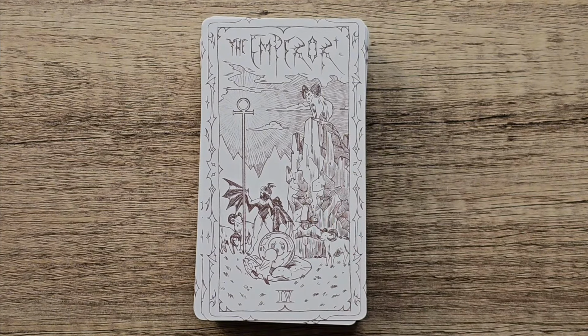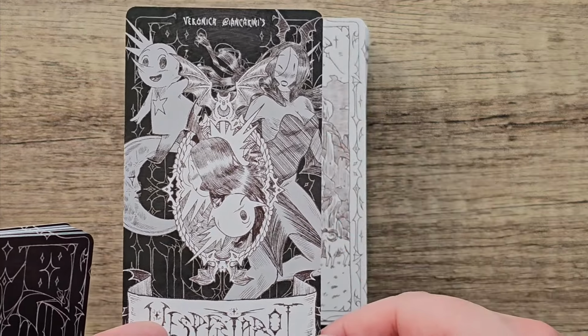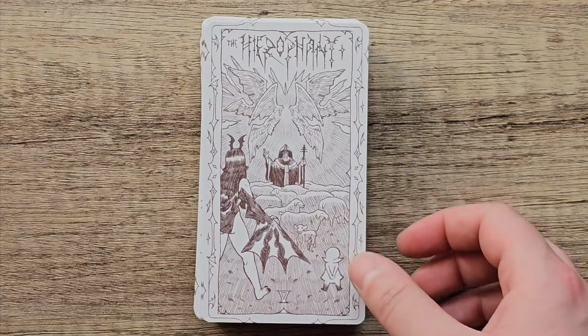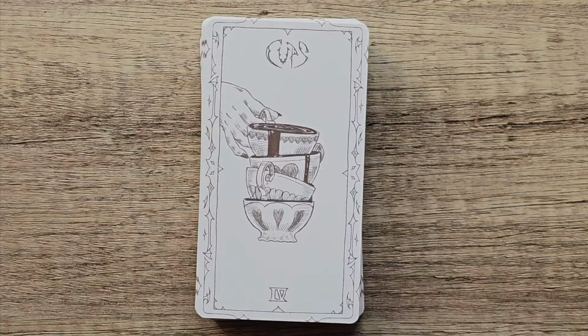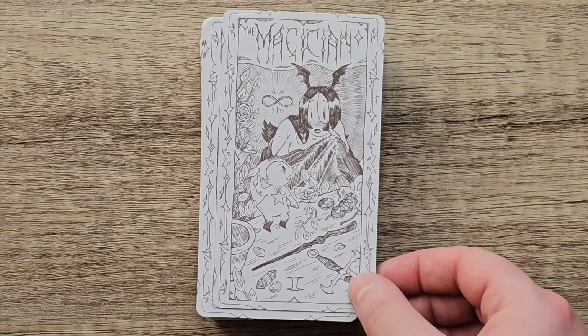It's two characters, these two characters here, and their journey throughout the tarot. The Batgirl. And just have a little character there. I think it's quite cute. It's quite an anime look going on. And it does follow a story a little bit, what's happening.